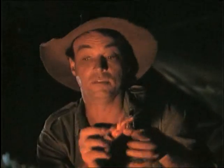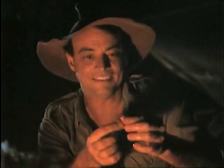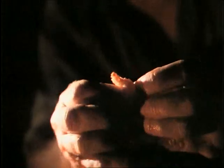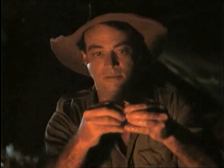Just going to peel this fella and put him into the pot there, because I've got a bit of rice boiling away there. A little bit of protein won't do any harm. He peels just like a normal prawn. There you go, peel off the back just the same. Break him up a bit. Put him in there.